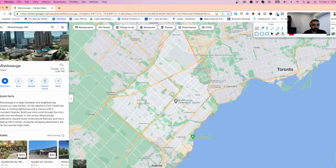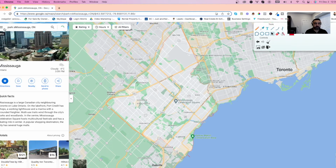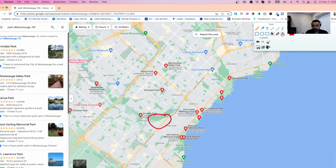Okay, so what else is Mississauga known for? Mississauga is also known for its parks. There's quite a few parks out here in Mississauga. If I Google all the different parks, one of the pretty popular ones is Arundel Park. That's a place to go any time of the year, really. Then if you go down to the lake, you've got Jack Darling here.